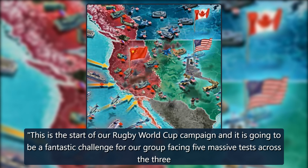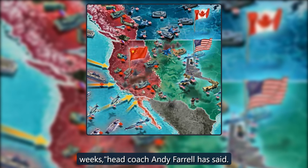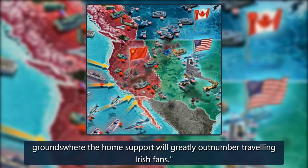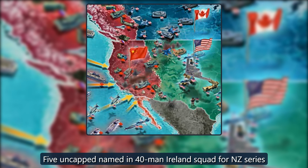This is the start of our Rugby World Cup campaign, and it is going to be a fantastic challenge for our group facing 5 massive tests across the 3 weeks, head coach Andy Farrell has said. We will learn so much about the players and the group as a whole as we have to front up for 5 incredibly tough fixtures, far from the comforts of home and in grounds where the home support will greatly outnumber traveling Irish fans.